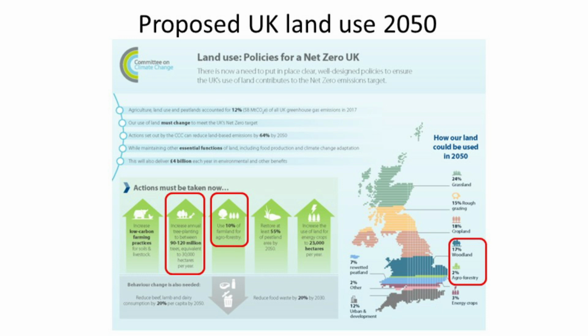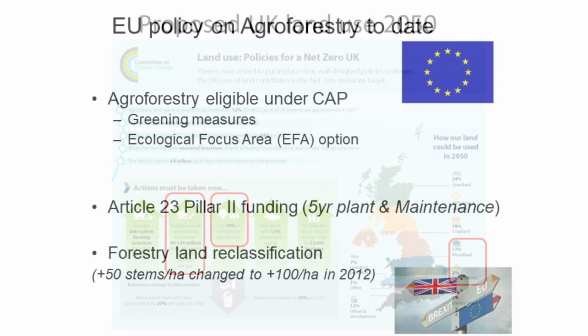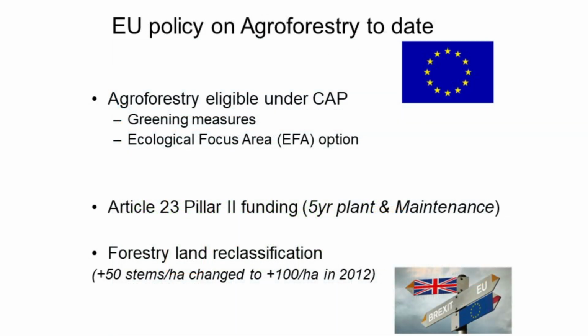It may not sound much, but given that most of our landscape is agricultural, if we're going to have tree cover or perennial cover, some of that's going to have to go on agricultural land. And how do we do that whilst maintaining productivity and profitability and all the resilience and biodiversity we're looking for? So, just in context, under the Common Agricultural Policy there has been support for well over a decade on planting and maintaining agroforestry. It came up under the old EFAs, ecological focus areas, and greening measures when they were in place.